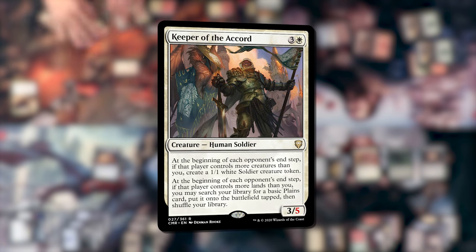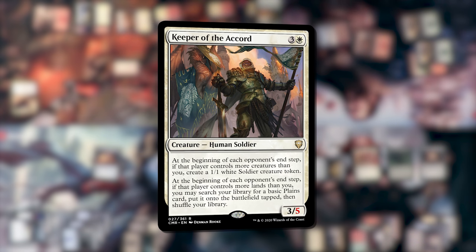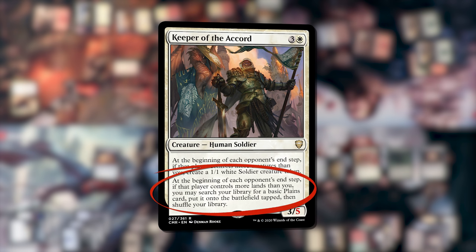Nice. That's sweet. So this card is new from Commander Legends, and it's one of the ones that I am the most excited about. Ignore that text about making the 1/1 soldier token. I mean, that's fine, but it's not why I'm excited. The fact that it can put extra lands into play, this is just an ability that white needs so bad at Commander, and I'm really happy to see it.